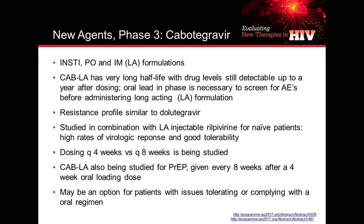One of the other areas where CAB-LA may really have a role is in PrEP, so the pre-exposure prophylaxis. And currently the only option for PrEP is TDF FTC, and it is quite effective. This is a different approach, which is the drug is given every eight weeks. They've shown that for PrEP, the every 8 weeks seems to work fine after you do that 4-week oral loading dose. So for some individuals, maybe a nice option. They only have to come in to see the doc every 8 weeks to get their PrEP dose.